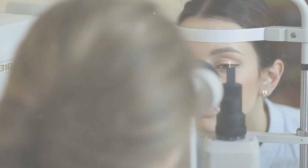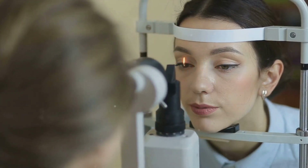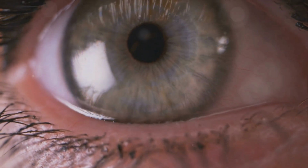Moving on, we have glaucoma. Glaucoma is a group of eye conditions that damage the optic nerve, which is crucial for good vision. This damage is often caused by an abnormally high pressure in your eye, and unfortunately, it can lead to irreversible blindness if not treated promptly.